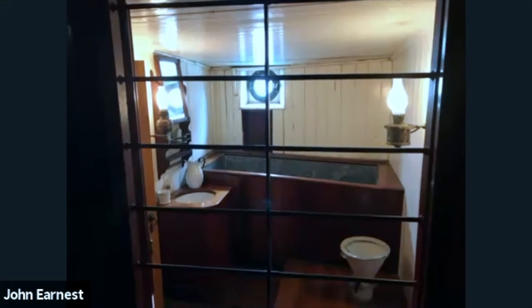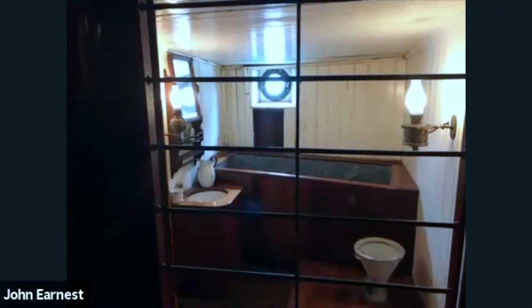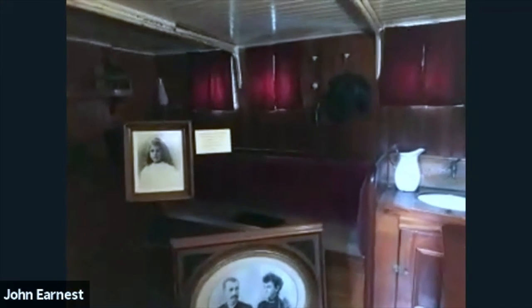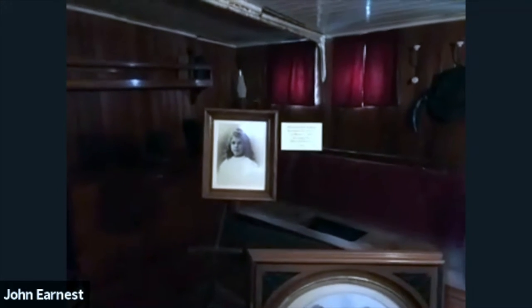Here we're going to see the captain's cabin, where the captain slept. And you're going to see two photographs. One is of Alfred and Agnes Durkee, and the other one is of Inza Frances, taken when she was a little girl, probably about 5 years old. And then off to the left of the photos is a bed where you could pull it out, and that would be the bed for the captain and his wife. And there's a little sink there for washing as well.